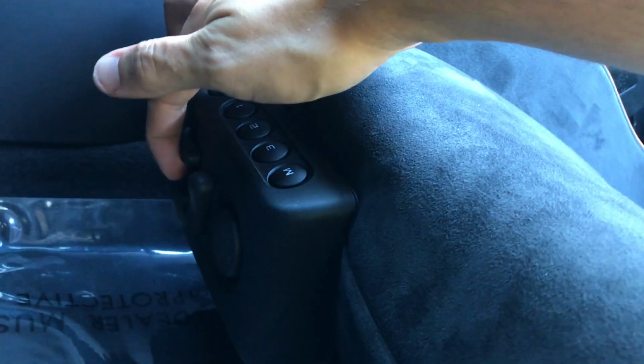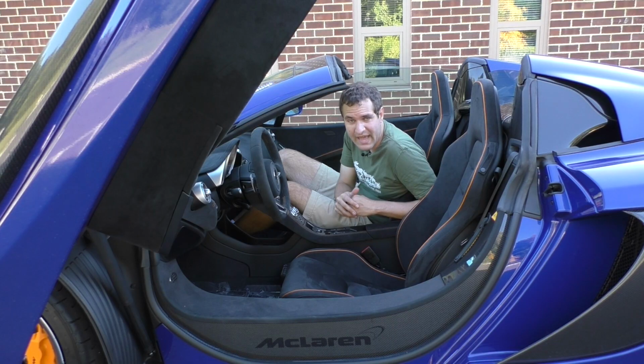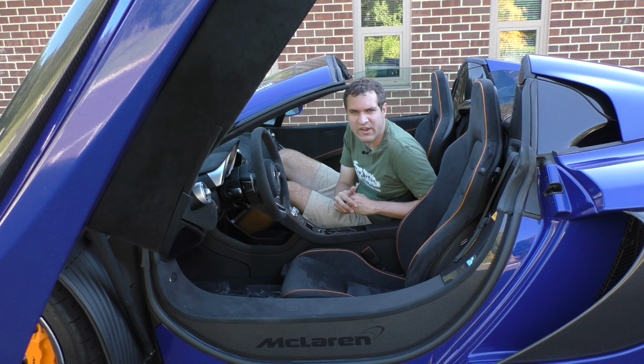It's kind of weird. The memory controls are pointed towards you, and the heated seat control is also located down there. Just a little button you can tap to turn on the heated seat. It's kind of strange. Not the most intuitive place to look for seat controls.